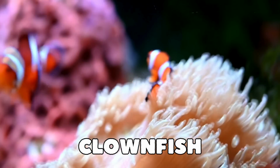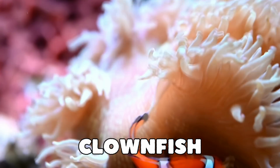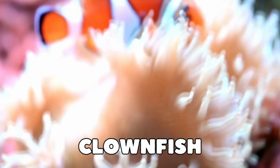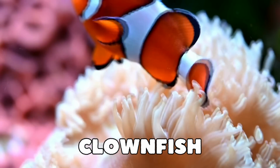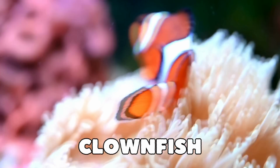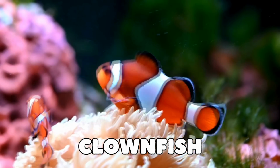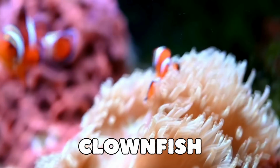Say hello to the bright and colorful clownfish. You might recognize this little fish from movies. Clownfish live among the stinging tentacles of sea anemones, and they have a special slime on their bodies that keeps them safe.